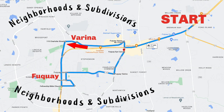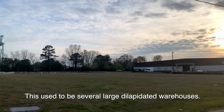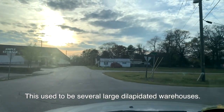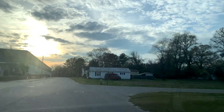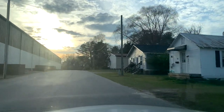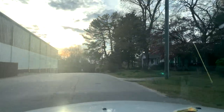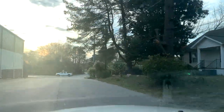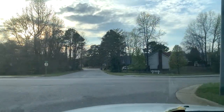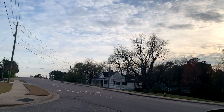You've got these pretty old little houses coming up here on the right. Again, this is all walkable to downtown Varina. I would buy those if they came on the market and renovate them. And this little neighborhood right across the street, that's where I bought my very first home back in 2000, 23 years ago.